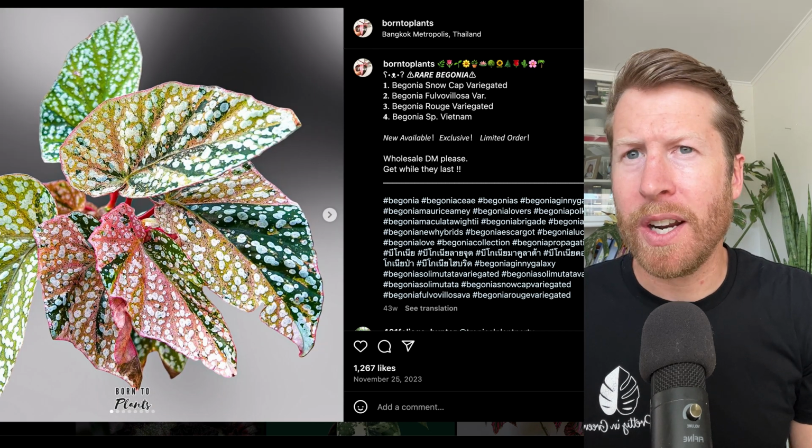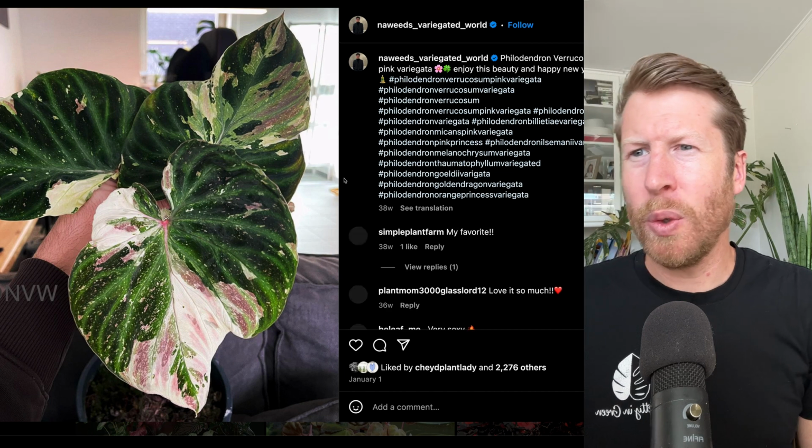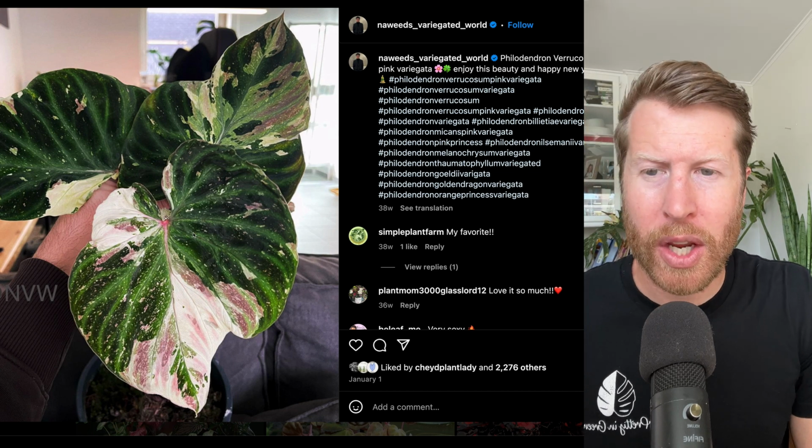This is Snowcap Variegata is the first one. And I guess they're showing where they would cut it. Super pretty. Ooh, is this another variegated? Yeah. And this is Naveed's World again. Oh, Naweed. Sorry. The weeds variegated world.